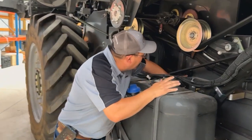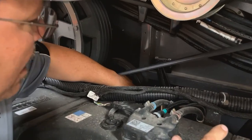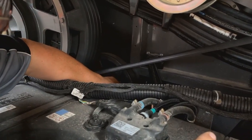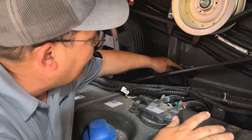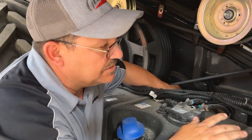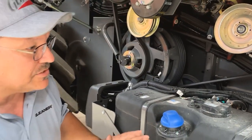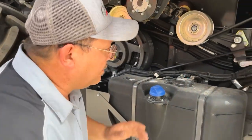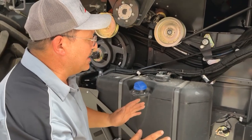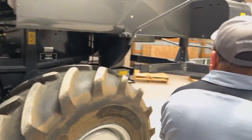We got shoe bushings on our shaker shoe. Obviously a new combine, but when you can start seeing a gap between your castings, it's time to get new shoe bushings on. It's very important, they get overlooked. But that is what makes our shoe so simple. The shoe bushings make it almost as if that shoe's riding on air. Really works well. So we'll keep moving around back.